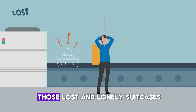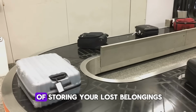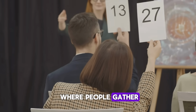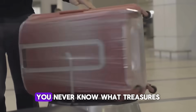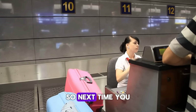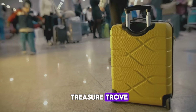Ever wonder what happens to all those lost and lonely suitcases that never seem to find their way home? Well, some of them end up on a one-way trip to the airport auction block. That's right, folks. Airports aren't in the business of storing your lost belongings forever. After a certain amount of time, those unclaimed bags are rounded up and sold to the highest bidder. It's a fascinating process where people gather, hoping to find hidden gems. It's like a giant game of lost and found roulette. You never know what you might stumble upon. You never know what treasures, or horrors, might be lurking inside those suitcases. From designer clothes to forgotten gadgets, the possibilities are endless. So, next time you check your bag, just remember, there's a slight chance it might end up being the star of its very own auction. Who knows? Your lost luggage could become someone else's unexpected treasure trove.